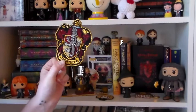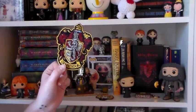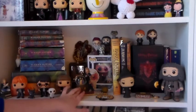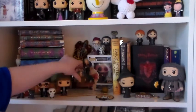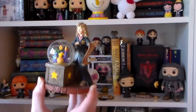And on top of that, I have a Gryffindor patch, which I got at the studio tour when I went, that I just haven't done anything with yet, so right now it's on my Harry Potter shelf. In front of that, I have a little snow globe.